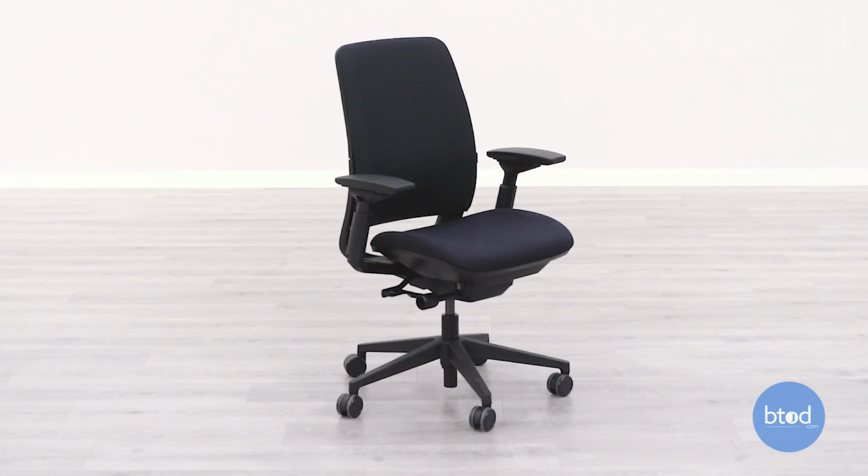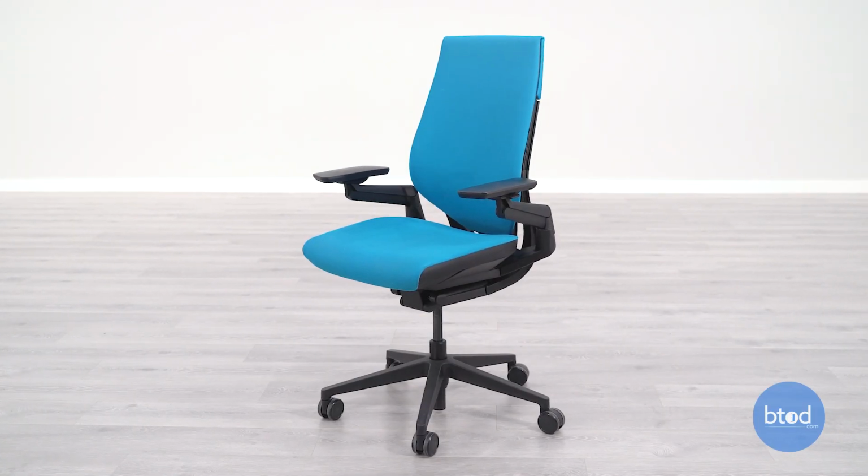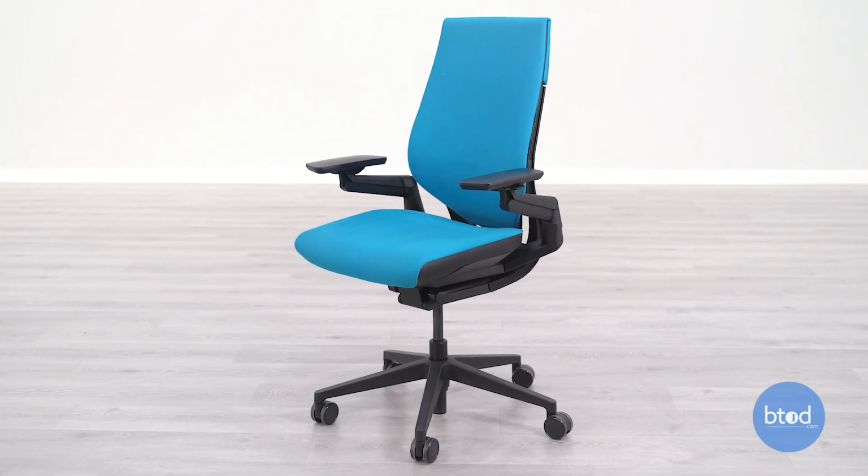But looking at the chairs, just apples to apples, very similar in terms of comfort and adjustability. So if you don't need that extra high-end design or those tilt limiter functions, then the Amia might be a great alternative to the Gesture. But if you're someone that really likes to have one of the nicest looking chairs and have all of the bells and whistles, then the Gesture is certainly going to be the pick for you.